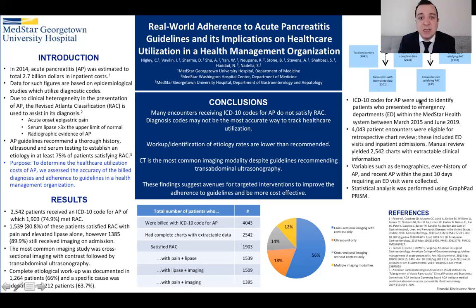Moving over to the methods section in the top right-hand corner, you can see that within the MedStar Health System, which is approximately 10 hospitals in the Mid-Atlantic region, we found about 4,000 patient encounters that received an ICD-10 code that equated to acute pancreatitis within the years 2015 and 2019. Of those, only about 2,500 actually had complete charting with extractable data. These are the variables that we looked at, and of course we did statistical analysis.